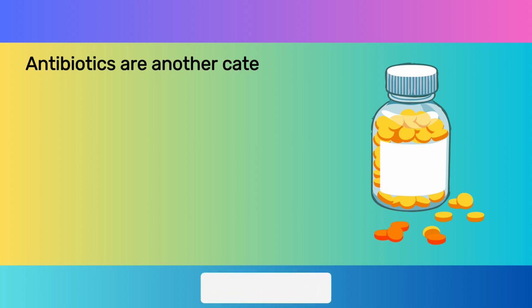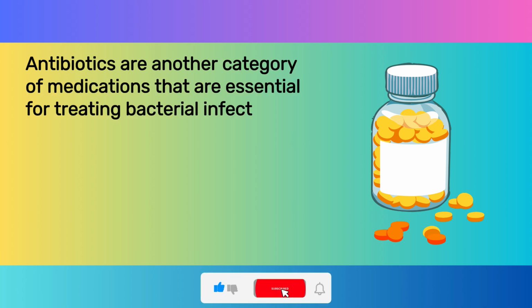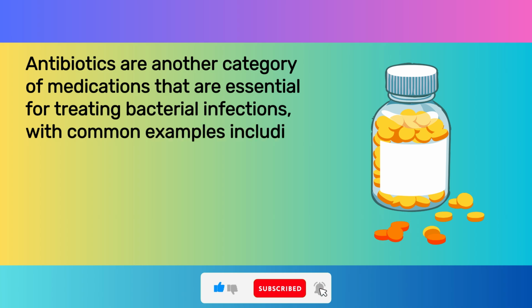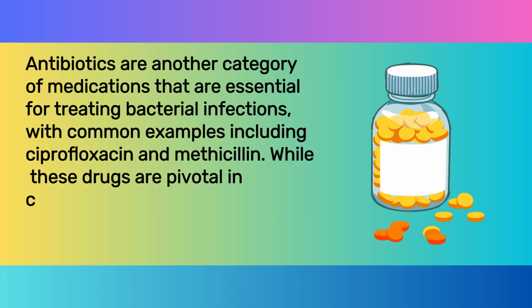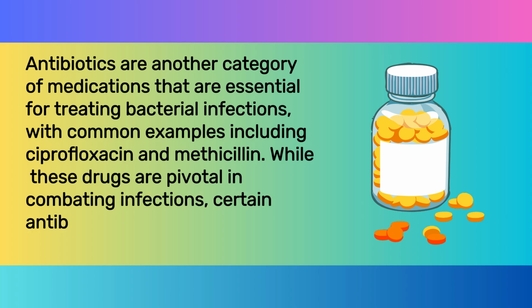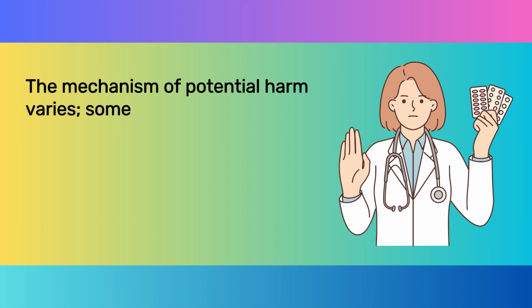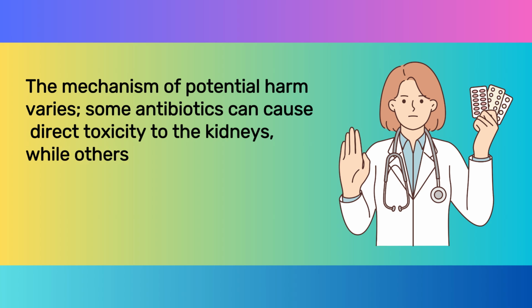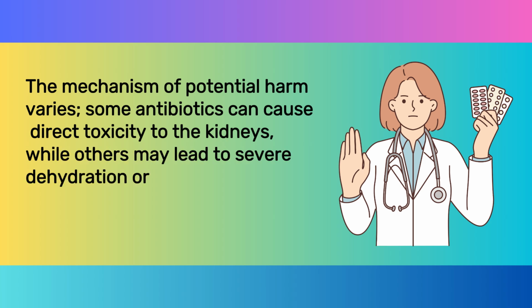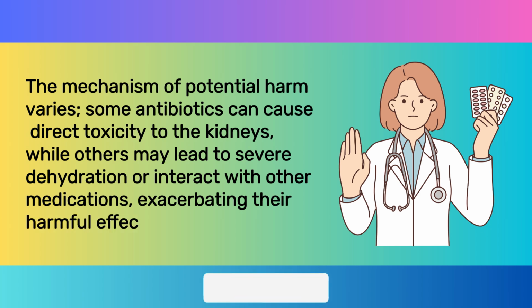Antibiotics are another category of medications that are essential for treating bacterial infections, with common examples including ciprofloxacin and methicillin. While these drugs are pivotal in combating infections, certain antibiotics can also pose risks to the kidneys. The mechanism of potential harm varies. Some antibiotics can cause direct toxicity to the kidneys, while others may lead to severe dehydration or interact with other medications, exacerbating their harmful effects.